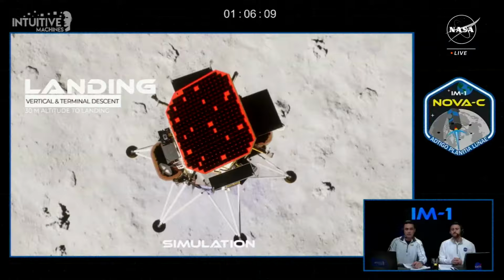Intuitive Machines created Nova C for the CLPS initiative and commercial enterprise with the goal of creating a lunar economy. And Nova C is Intuitive Machines' first autonomous spacecraft. Nova stands for new, and C is the Roman numeral for 100, the lander's approximate payload capacity. With that, let's learn more about the Nova C class lunar lander.